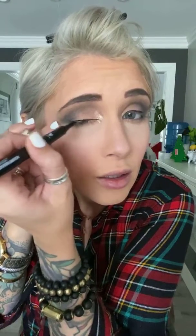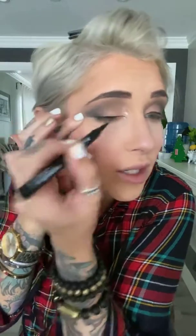Okay, so now we're gonna just line. Just like that. I'm not gonna do a crazy cat eye because I don't want it to look too dramatic. I'm using you guys as my mirror, because this one's so dark. Okay. That's just gonna kind of enhance it a little bit.